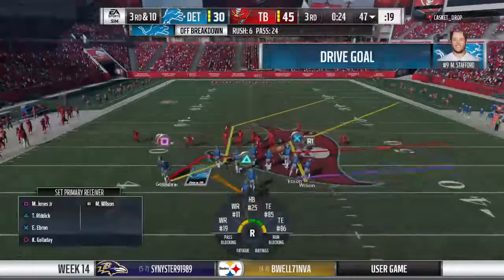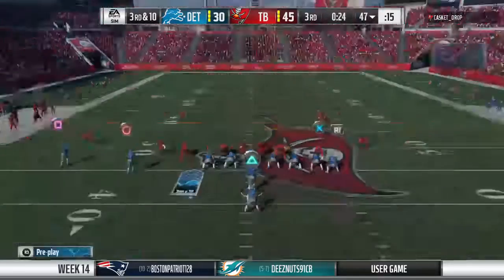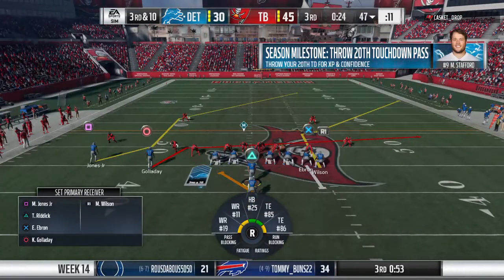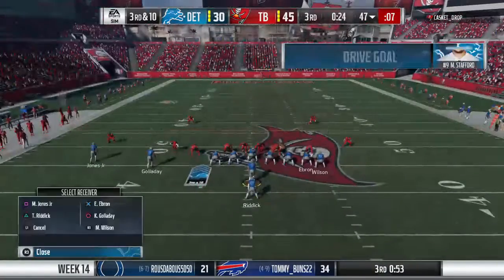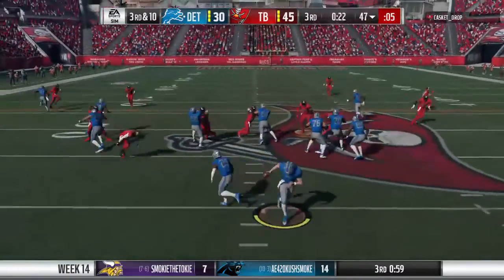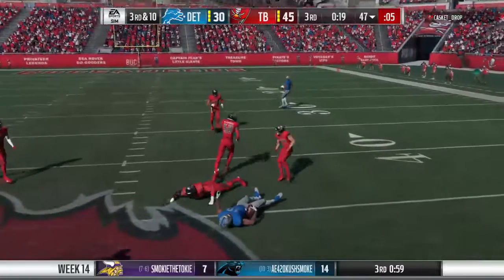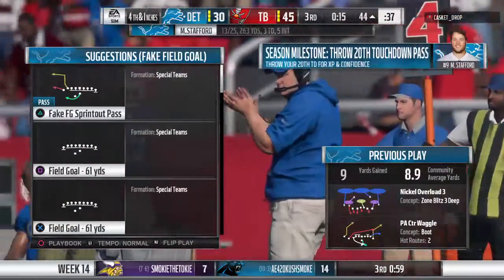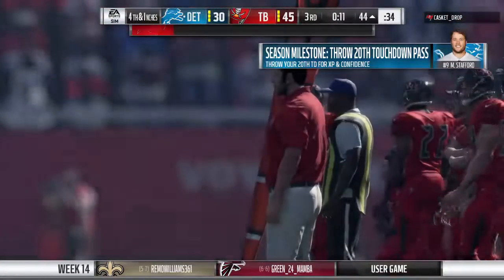The Lions on 3rd down, 0 for 3 to this point. They could use a conversion. This is 3rd and 10. Now it's Stafford off the bootleg. That's pulled in by the rookie Kenny Golladay. And he is going to be knocked flat on his back. Oh, a big hit at the 44-yard line.